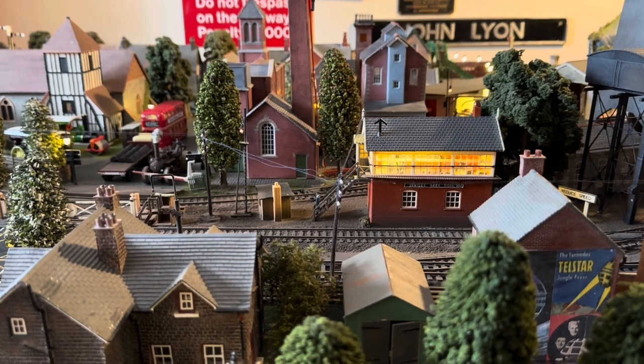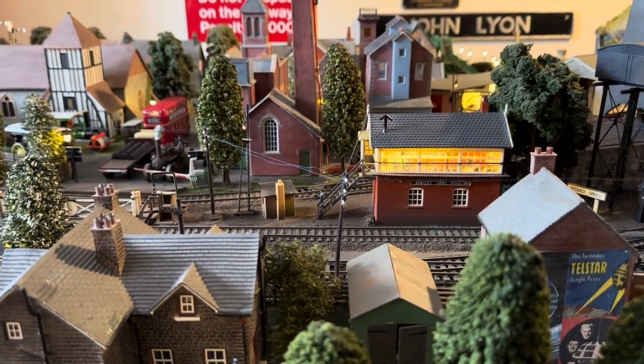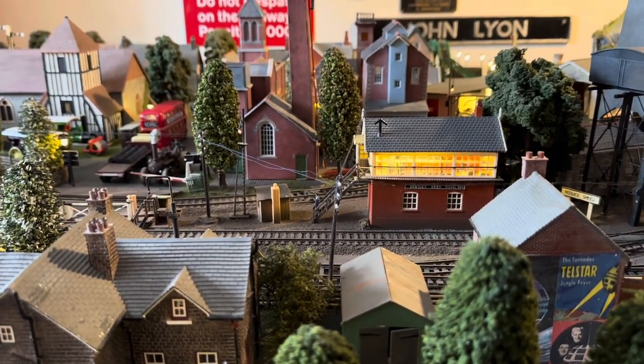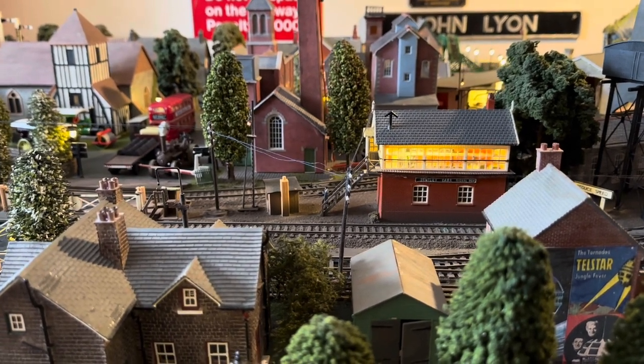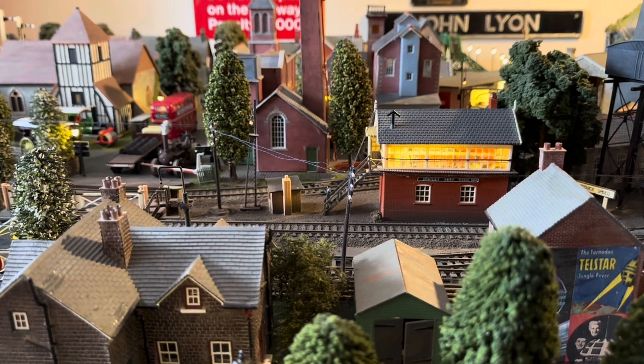Just leaving the station now is a nice little rake of London Midland Scottish LMS clerestory coaches being hauled by a Midland compound loco. Look at this.